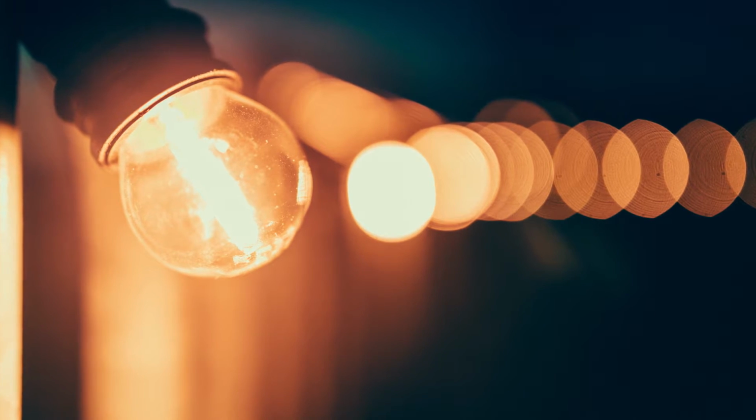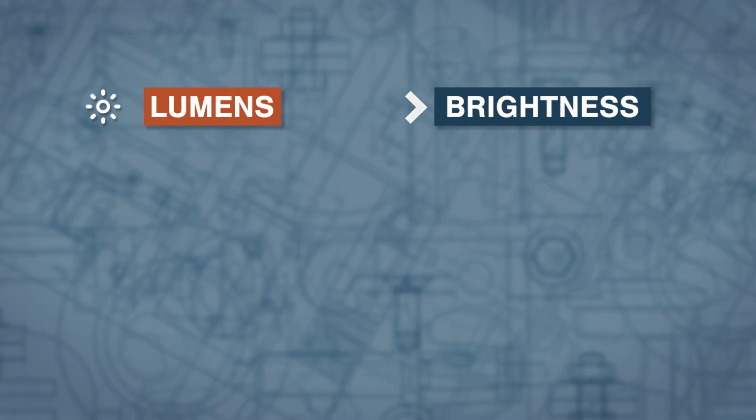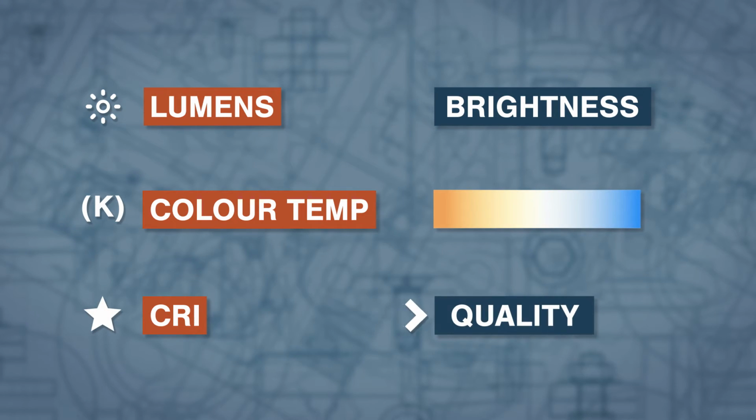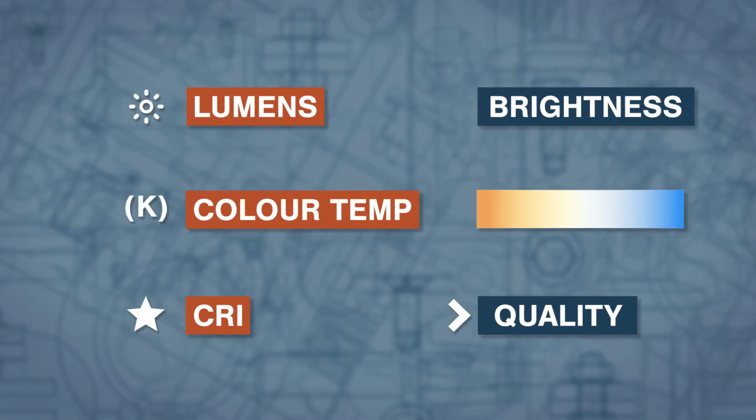There are a few properties that will dramatically change how a light feels. Lumens is the measurement of brightness. Color temperature describes how warm a light appears. And the CRI rating describes the quality of light.